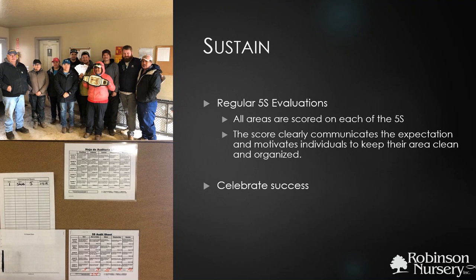When creating a sustainable habit, it is imperative to celebrate the success of your team. The picture you see in the top corner is a photo of our 2018 Lean Team champions. And here they're receiving the Lean Team Champion belt.